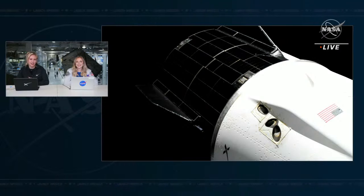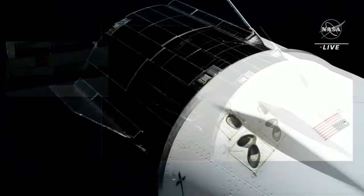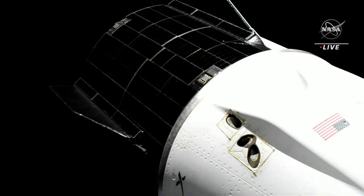So live view there of the Dragon capsule. As we were talking a little bit before, those are the solar panels that you see there on the trunk portion of Dragon. We will, of course, be separating. Freedom to SpaceX, umbilical demate, complete and nominal. Good news there. It sounds like we got confirmation that those umbilicals that we were just talking about that help connect the station to Dragon while it's on board have nominally disconnected.